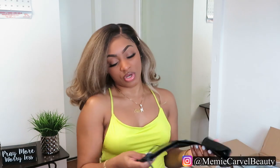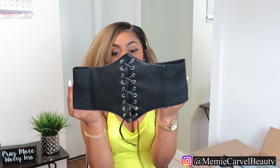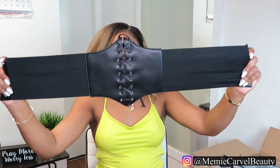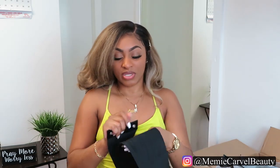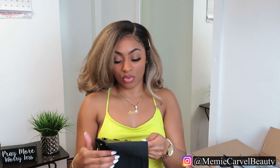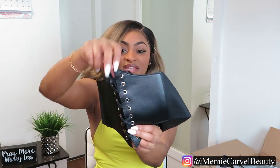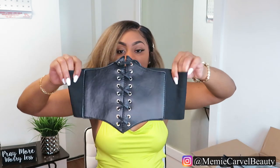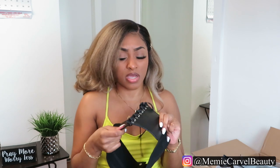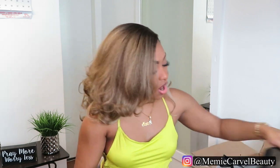I also ordered this stretchy bustier, and it opens up in the back. Super cute. I'm going to show you guys later one of the outfits that I'm going to try on, just to show you how it looks if I had done a full set. It has the string and stuff like that, and it's one size fits all, so it can fit anyone. You'll just have to loosen the strap, because I tried it on and had to loosen the straps, but I didn't really want to put it on yet, so I wanted to do it on camera.